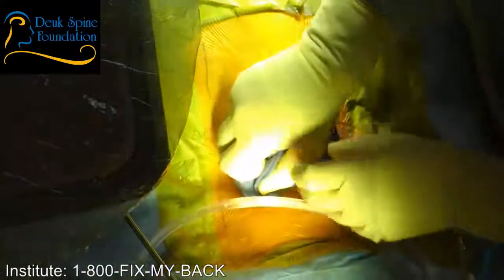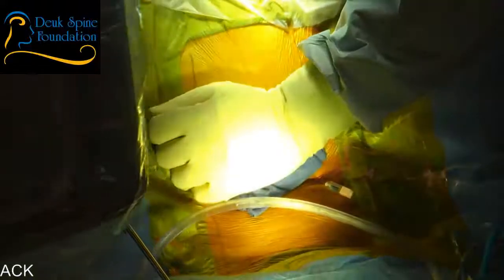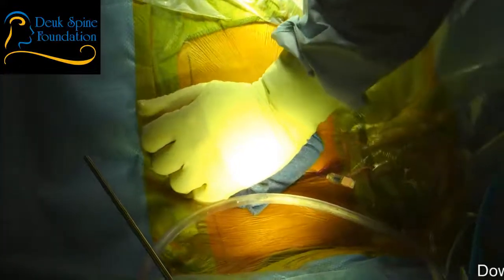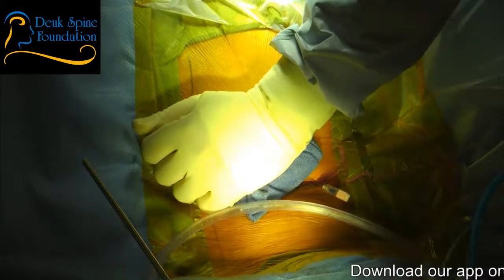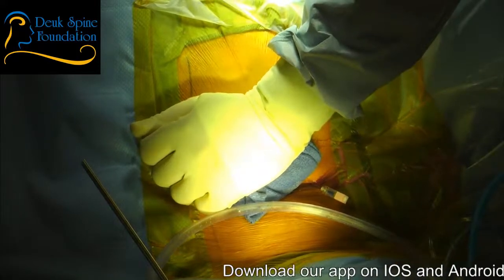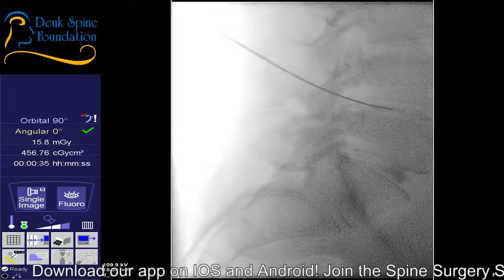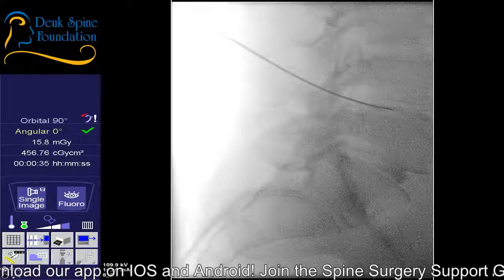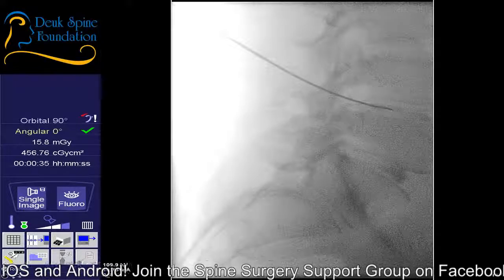Okay. So we'll bring our fluoro back in, our x-ray machine. Move your shoulder, watch your shoulder. Shot. That's it. We've got to do a little better than that. I'll hold it. Hold pressure here.